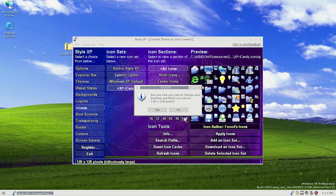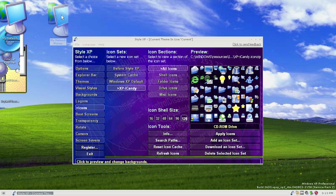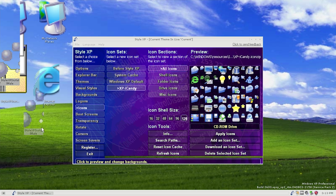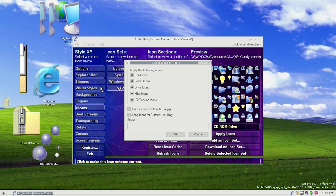You can also choose the size of these icons if you want to. So if we want to go all out and make it 128 by 128, we can do that here. And you can see these icons are just massive. I mean, oh my gosh, that is crazy. It's even totally glitching out here. So we'll hit apply here.